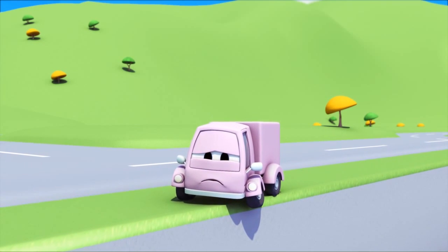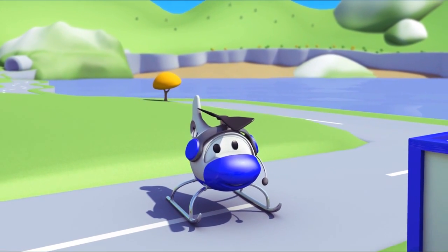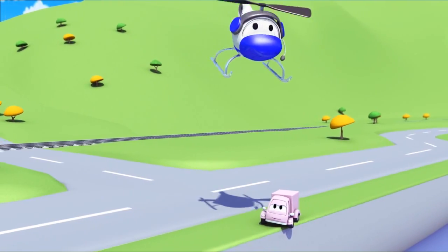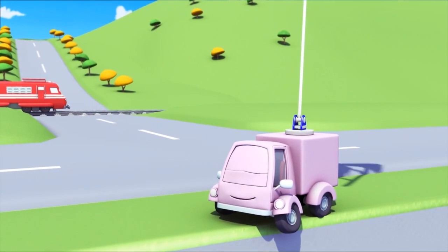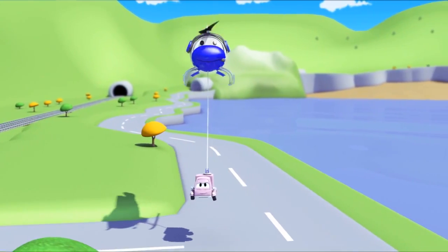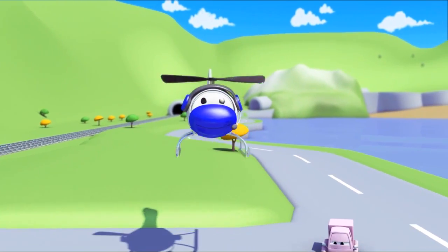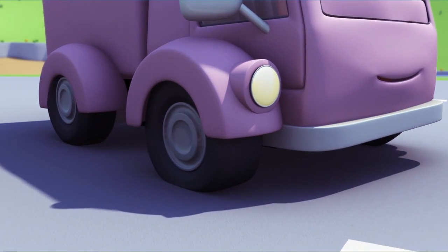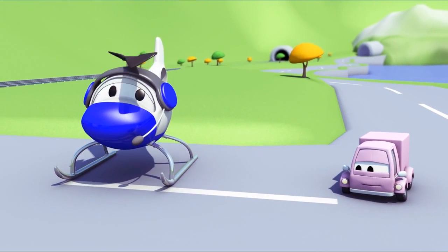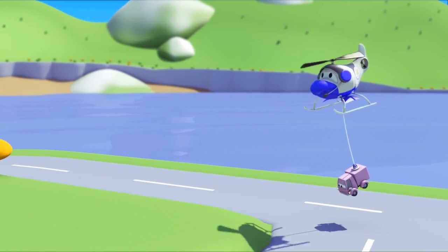Don't worry, Susie. Our new friend Hector can fly. He's going to rescue you. All right, Hector. Can you pick up Susie and carry her back to the road? Wow, Hector. That was amazing. Uh-oh. It looks like Susie has a flat tire. We'll need to take her to Tom's garage for a repair. We'll see you at the garage.